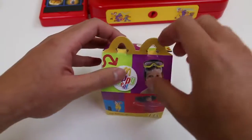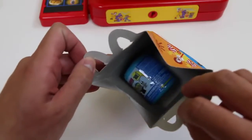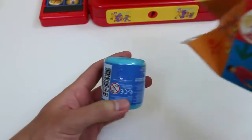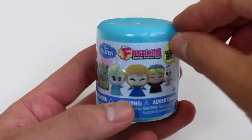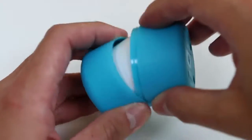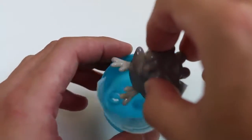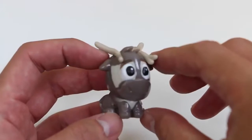Let's see what the Happy Meal toy is. Nice! It's a Disney Frozen FashEms. Here's Sven. Isn't he cute?